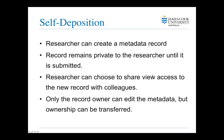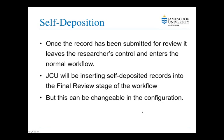Yes, so once the record's been submitted for review, it then leaves the researcher's control and enters the normal workflow. So if the researcher has seen something that they want changed after that point, then it'll be normal channels as what would happen now. They would need to contact the reviewers in the library and point out what needs to be changed or modified to get that fixed.